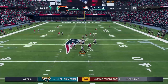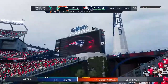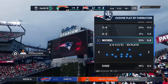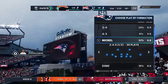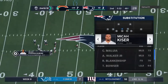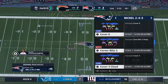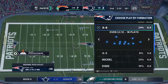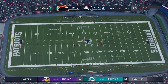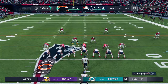Out of the shotgun, Haskins. And he takes a shot on the release as this will be incomplete. They've given up a few first downs on this drive, but getting the incompletion there, that should give them something to build on and maybe turn the tide. An incomplete pass on first down. That leads to a 2nd and 10.